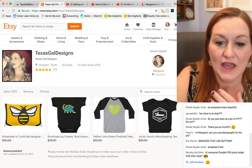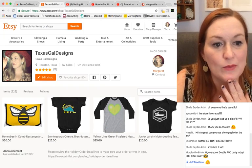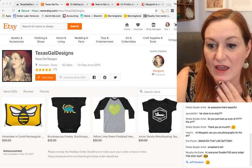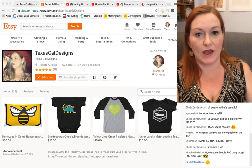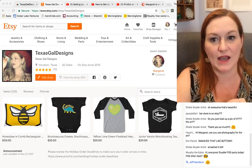Okay, so now I've got a little more variety in my shop, like so. Okay, so I was going to show you guys another question. I know I had this question, but now I don't see it. Someone was asking, let's say you've got your own mock-up, like a model mock-up, and you don't want to use just the ones Printful has for you.